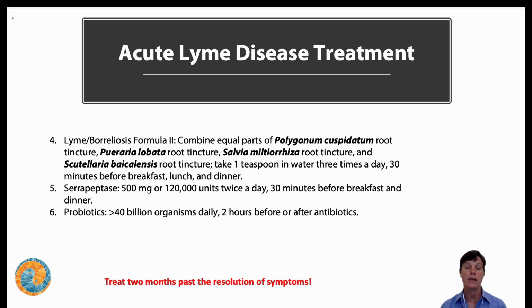Next, I recommend Serrapeptase. This is an anti-biofilm agent. So far we have talked about killing the spirochete form, getting the round form or the cyst form, and now we must add an item to address the biofilm. So Serrapeptase is 500 milligrams or 120,000 units twice a day, 30 minutes before breakfast and dinner. Now, if you take this with food, it will digest protein. We are not trying to do that, so it is imperative that you take this on an empty stomach.